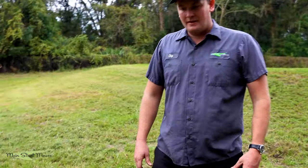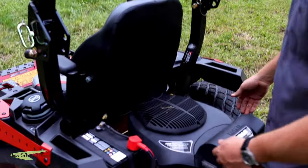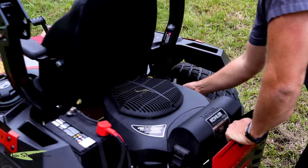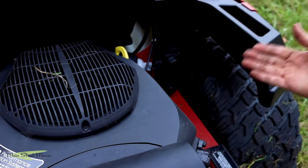Come around the back. Has a lot of room to work on this, if you ever had to, God forbid. But lots of room to get to things. You can get to your spark plugs. You can get to all your service items. It has a nice quality drain hose. It's not attached to anything funny. It's just a simple drain hose, 2/11/16. I love that. That's just simple, beautiful, works.